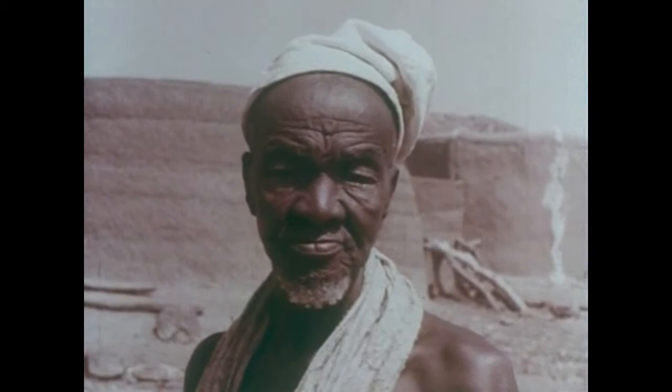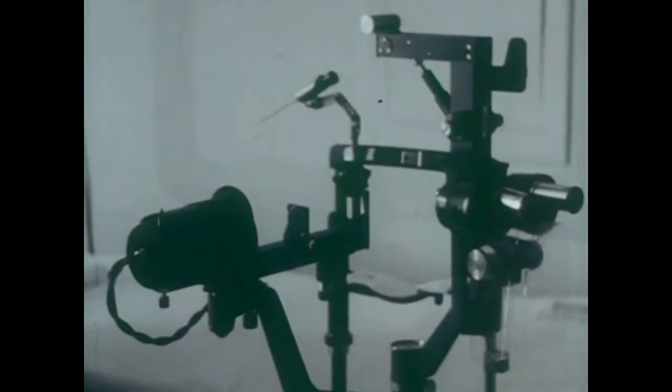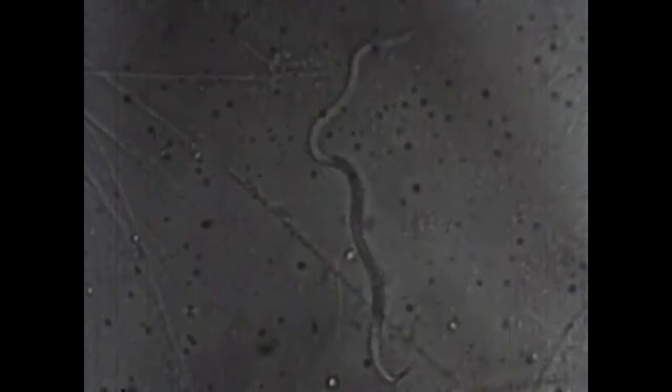In onchocerciasis, there is a high rate of ocular complications resulting from invasion of the eye by microfilariae. Using the slit lamp microscope shown here, the ophthalmologist can see microfilariae in the patient's eye. Active microfilariae may be seen in the anterior chamber and may be seen dead in the conjunctiva, cornea, and sclera. When microfilariae die in the eye, toxins are liberated.